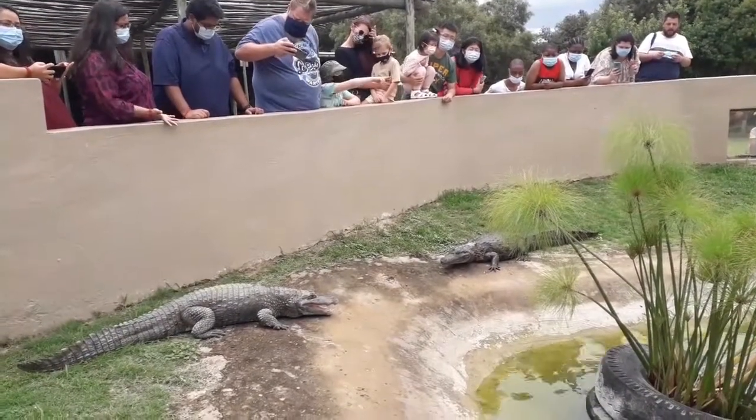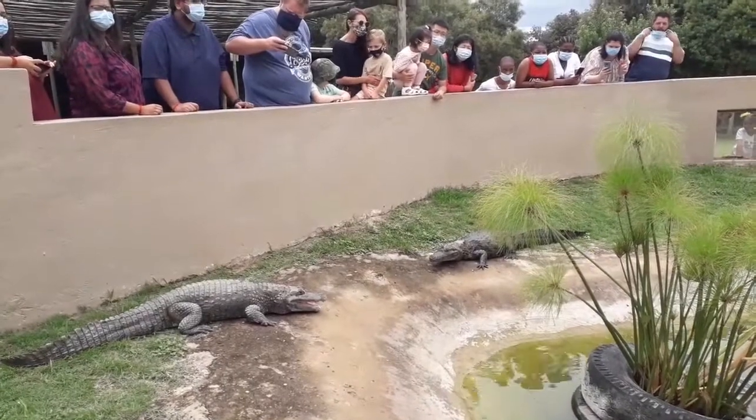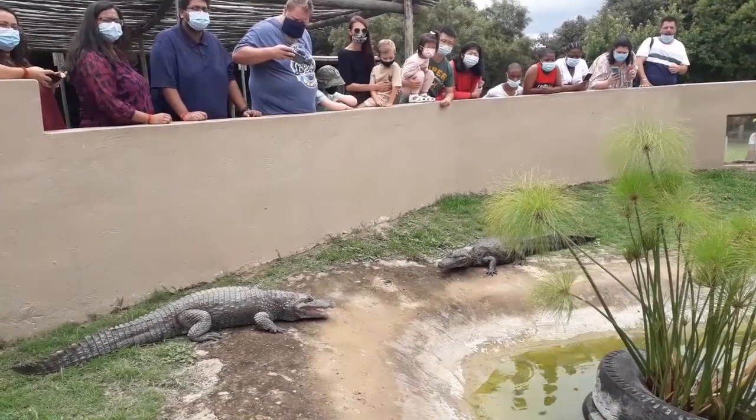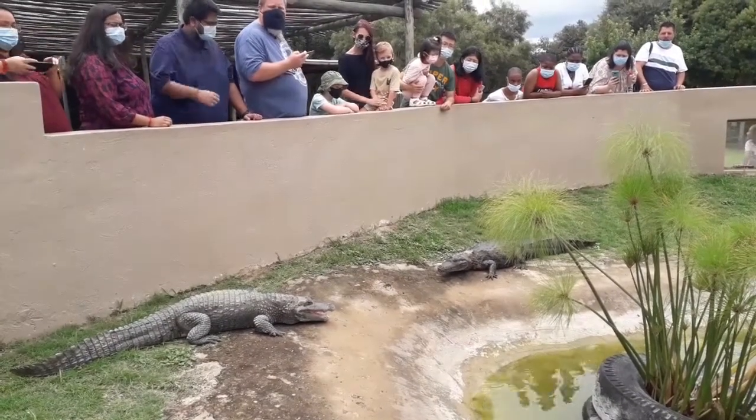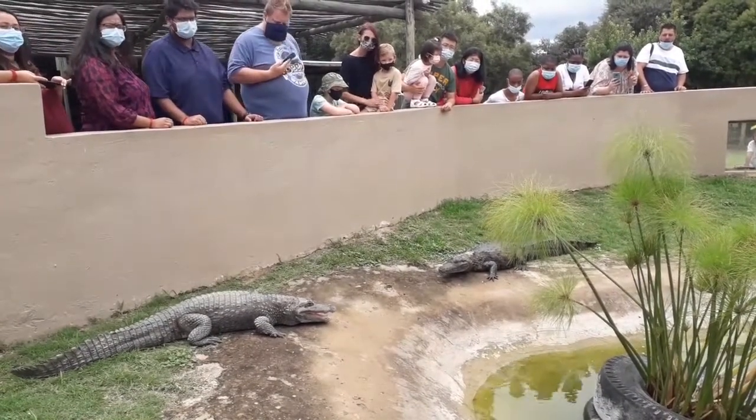Now the reason these guys are chasing me is because they haven't eaten in a couple of weeks because they weren't that hungry. Now with this weather and the pressure we're having, their metabolism is speeding up, so now they are. They're not chasing to attack me, they're just chasing me because they know I'll feed them.